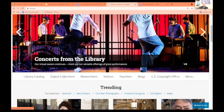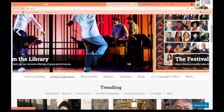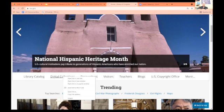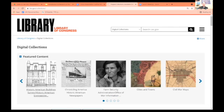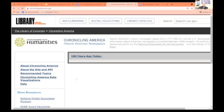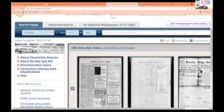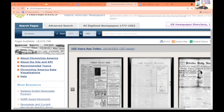browsing through this. There's a collection of digital newspapers that's a collaboration between the National Humanities Endowment and the Library of Congress. It's called Chronicling America. You can just Google Chronicling America, or it's always quick to find it within the digital collection. It's right here. And so they have their own collection. Currently they have papers digitized in here from 1777 to 1963.